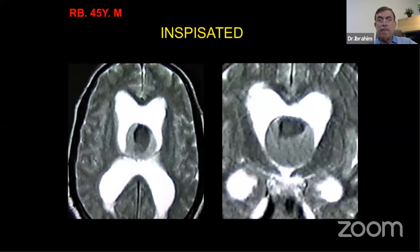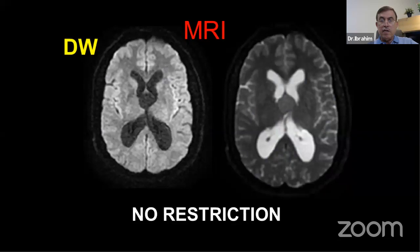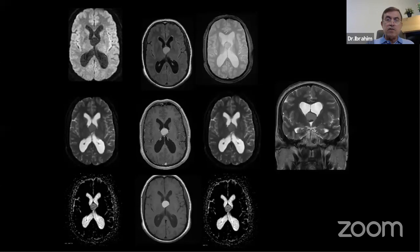Look at this case of mine, an unspeciated giant colloid, a 45-year-old male patient. On the FLAIR, they have mixed density. And on the diffusion study, there is no restriction. This is just one MRI of my cases showing you all the sequences that we mentioned.